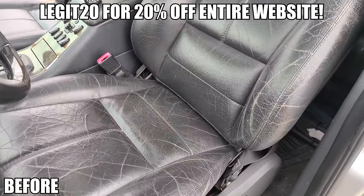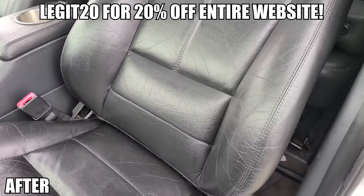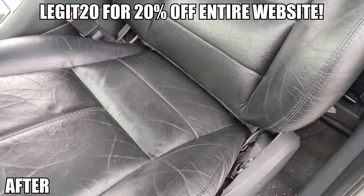So definitely take advantage. And you can also use this on anything else that's leather, like a motorcycle seat or a leather couch in your house.